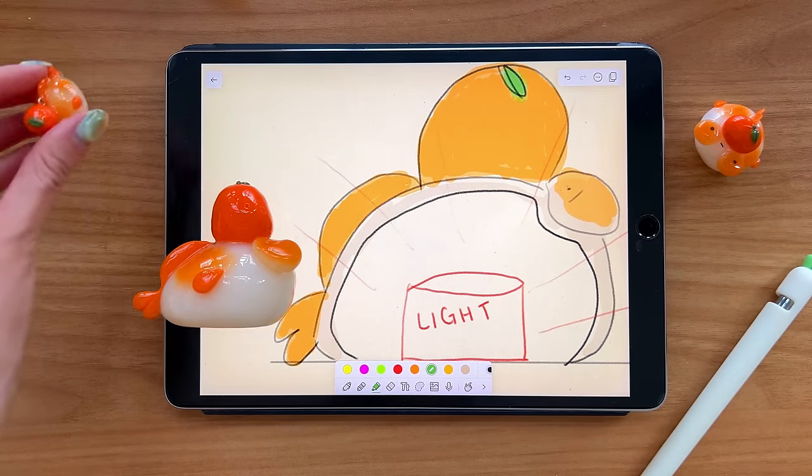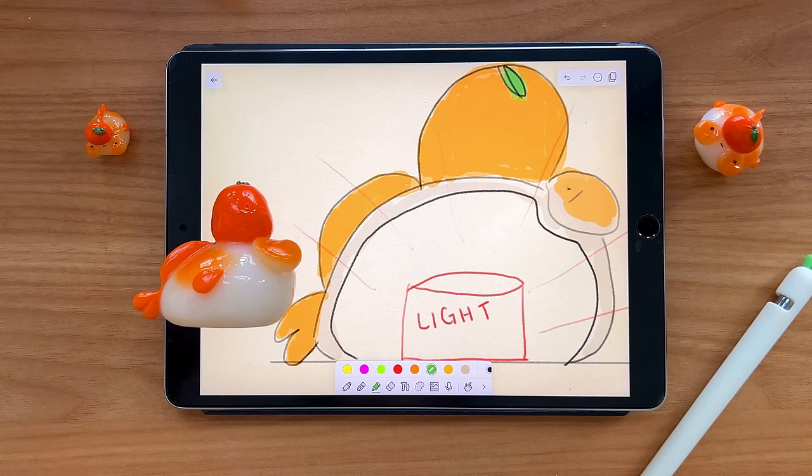As you guys can see, before I start any project, I'm always sketching on my iPad first.